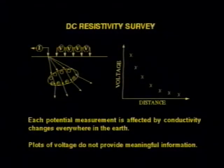In a DC resistivity survey, an electric current is input to the Earth. The path by which this current travels depends upon the distribution of electrical conductivity. In order for the current flow to be time invariant, it is necessary to have electronic charges accumulated at the boundaries of regions of differing conductivity.